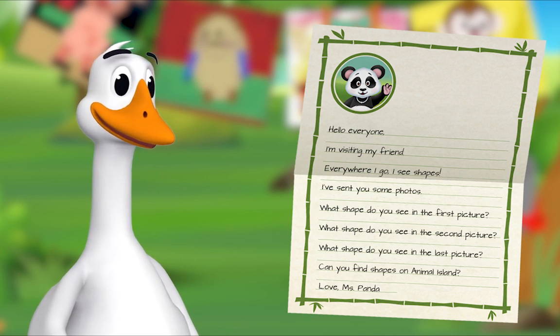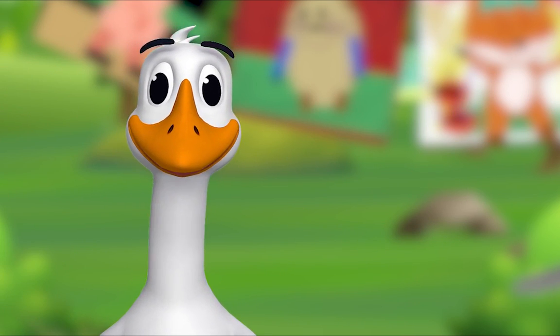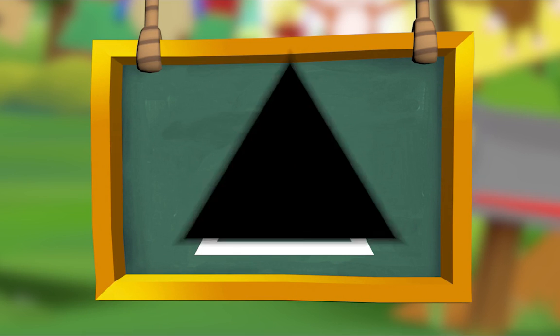Can you find shapes on Animal Island? Love, Ms. Panda. That's a great idea. We'll make triangle our special shape of the day. Let's look for triangles on Animal Island.